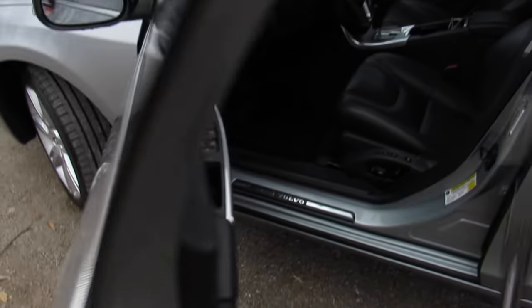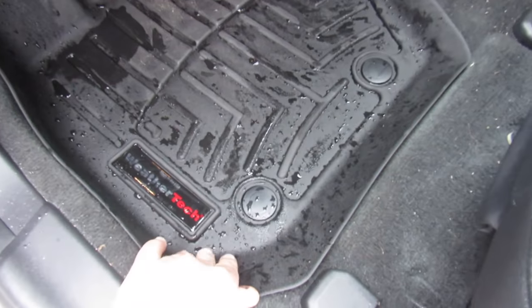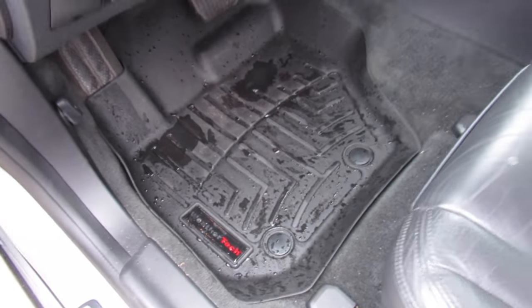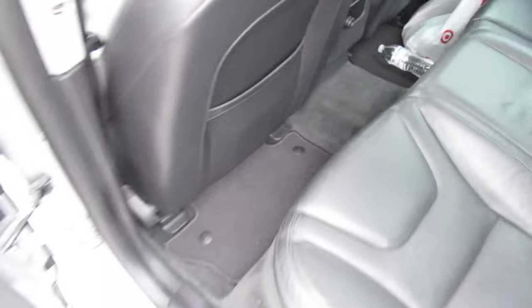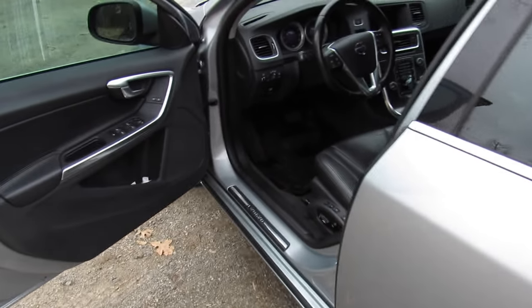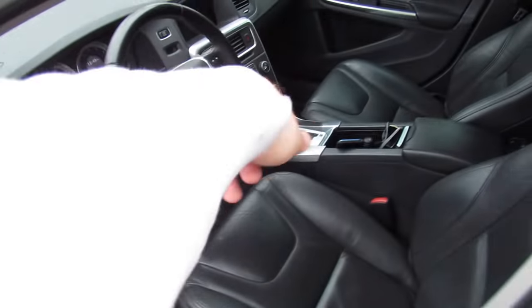I mean, really not much has changed. The biggest difference inside of this car is I did finally pick up a set of WeatherTech floor mats. You can see I just hosed all of the snow crap off of them at the car wash. Didn't get a set for the rear. I probably will eventually pick a set up or see if I can find them. I just, at the time I bought these, I was not in the mood to spend basically my car payment amount on a set of floor mats. But I did get front ones.